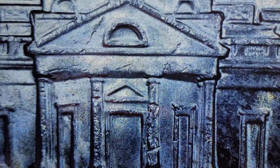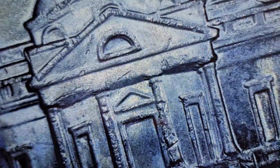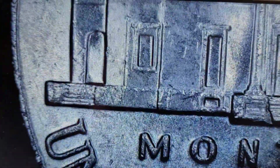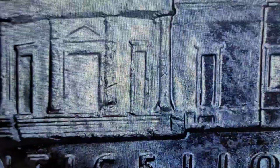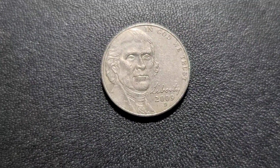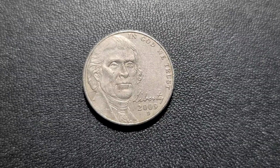But this one is pretty chewed up, so I'm not going to keep this one. This one's going to go back, but I just wanted to show it to you. It's a 2023 DDR, so you can look for that one. It's actually a pretty decent double die, but like I said, it's just all banged up. And then we have a key date or low mintage 2009 Denver. Let's get into group 3.